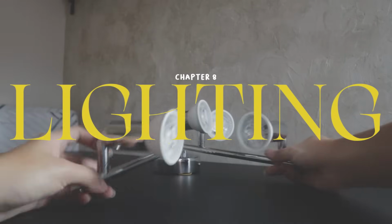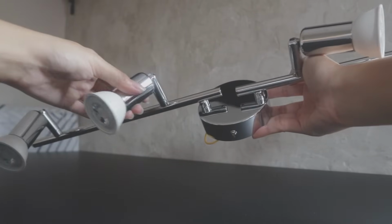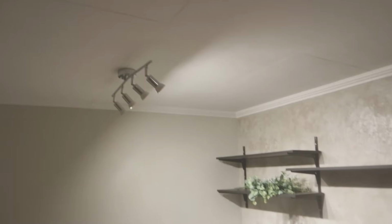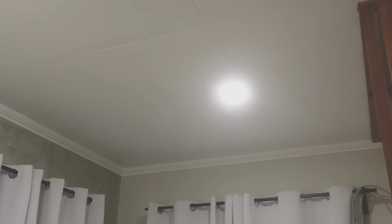So I just had my lights installed and it looks so pretty. It makes my desk area look more like a studio or something. I'm obsessed. Like, look at this lighting. Oh my gosh. I am in love. You don't understand. And then over here, I just added a pin light, but you can't really see it on camera because it's on, but yeah.